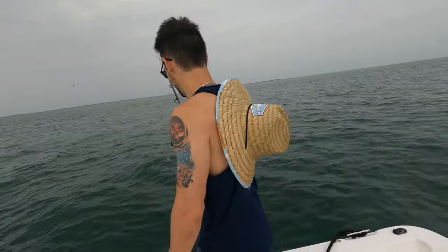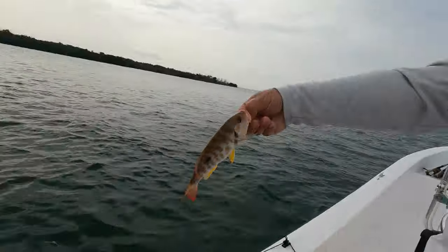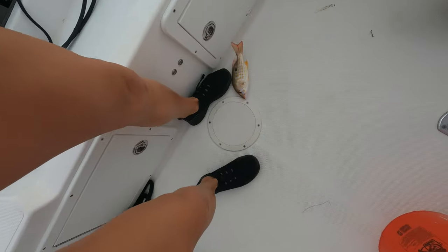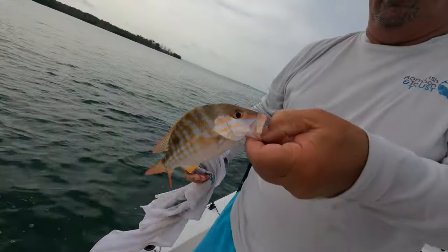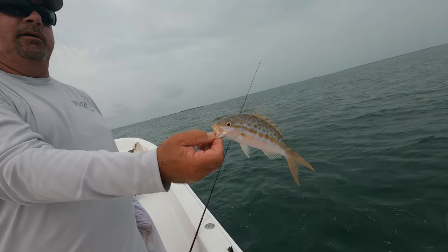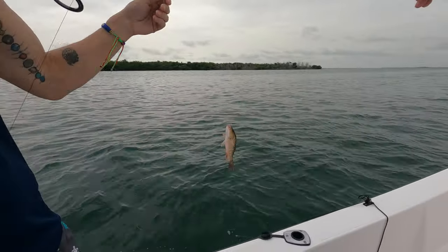Nice catch. That's some dinner for us. First catch of the trip. Oh, so you can actually... Oh! He's on the ground. Beautiful fish. Wow, very nice. Look what you got. Another mangrove snapper.